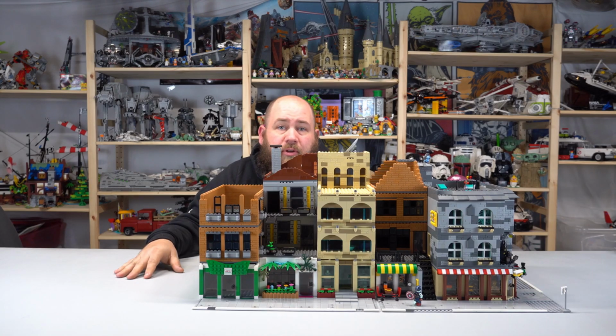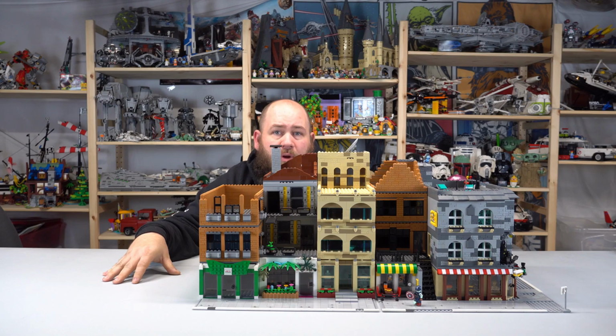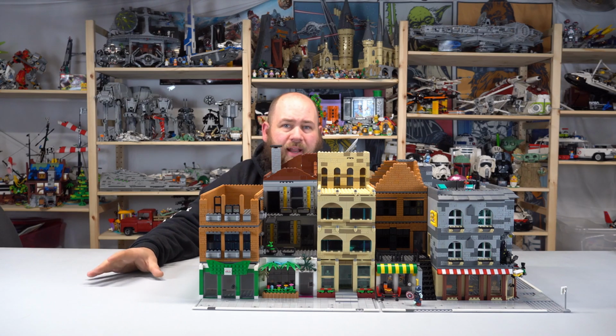One of the other things I'm going to do a little differently in this is that when I get down to the third section and start working on it, I'm going to stop at the third section and make sure I don't need any pieces from Bricklink. I'll always go back and add little ideas.